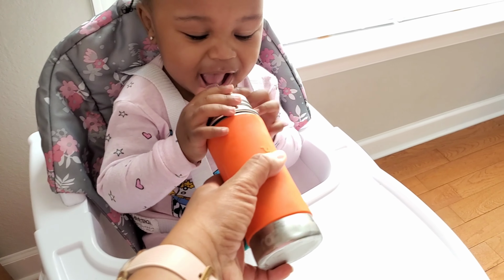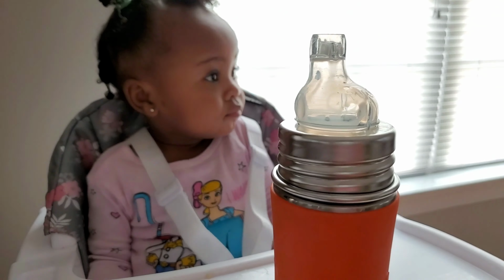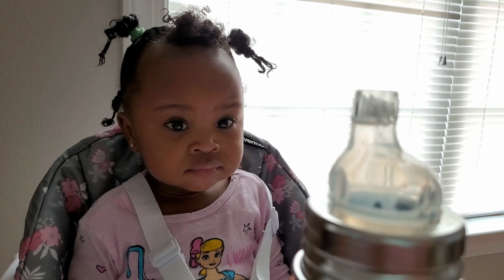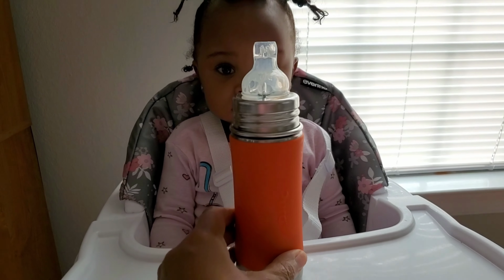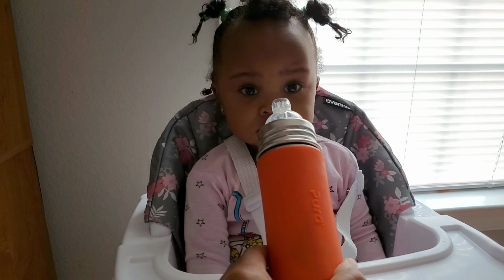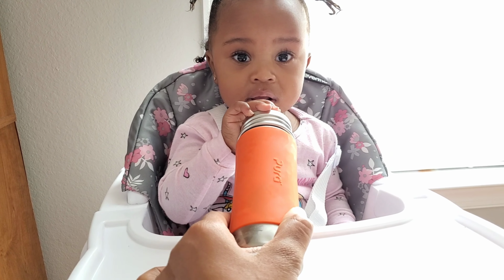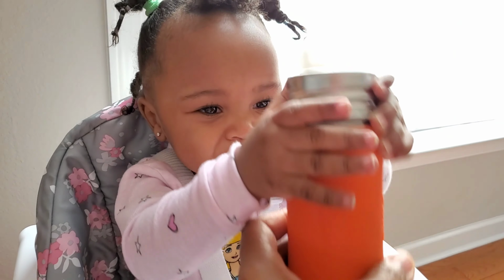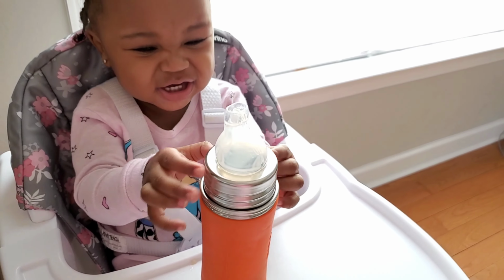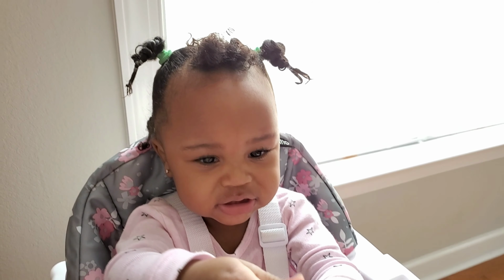So prior to this, she was loving the sippy cup. But now she's like, Mommy, what is this? What is this foolishness? She's looking at it. She's looking away. She's looking back. She's like, hey, hold on. This is not what I was used to. Like yesterday, I liked it. Today, I don't like it. But you know what? I'm that kind of mommy. I am persistent. So I'm going to try again. Let's see if she takes it. No. She's not having it. She's actually kind of upset with me that I even tried to give her this new nipple.